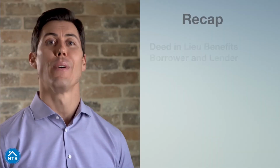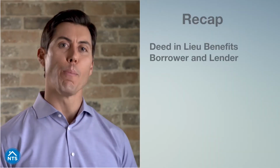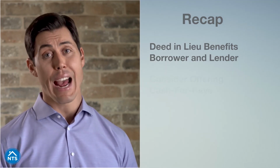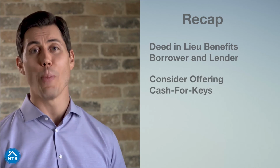So let's go ahead and recap. There are benefits to both the lender and the borrower in a deed in lieu transaction. When exercising a deed in lieu, cash for keys can be a great way to ensure the home isn't destroyed when the borrower vacates.